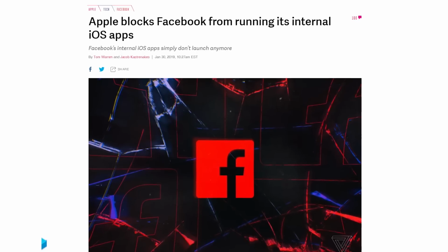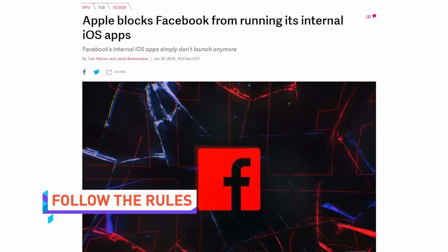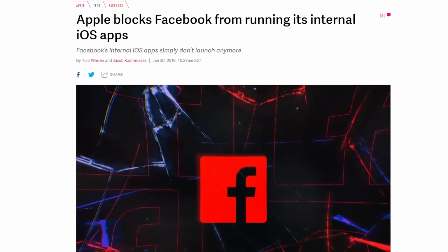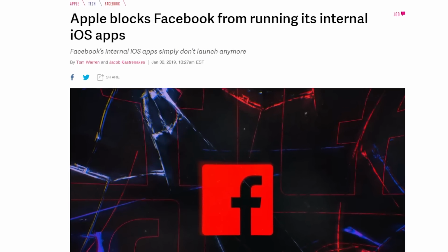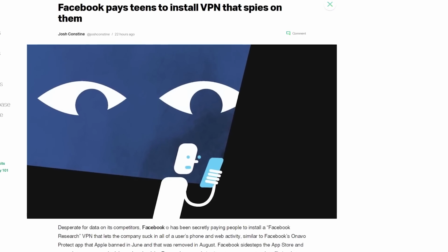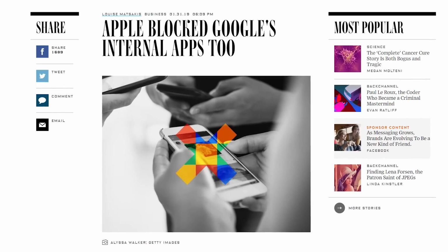Barcelona. Earlier this week, Apple blocked Facebook's internal enterprise apps on iOS because Facebook was breaching Apple's terms of service for the Developer Enterprise program by distributing its research app outside of the company. Then, Apple, not that this is a grudge thing or anything, also blocked Google for the same reason.